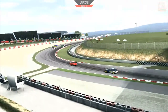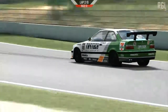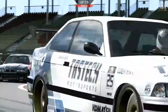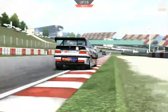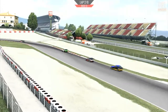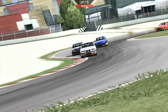Oh, and Alcimo deep into turn 4, and he's going to lose both those positions unless he might be able to hold off Gundam going into the next turn. But looks like Gundam might have this one done and dusted. Alcimo's just following behind him, so a little bit late on the brakes. He did do well to control that, not end up in the sand, so not too much damage done. And now he's coming back at Gundam.